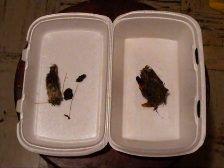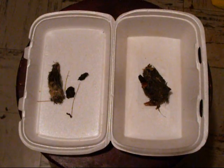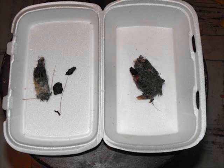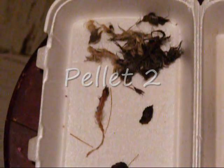Here I have the two pellets separated. I've pulled apart the first pellet. Can't recognize a lot. It looked and felt a lot like just furry bits and feathery bits. But the one rather long one, this one here, it seems like a whole vertebrae of possibly a mouse. You can sort of see it.